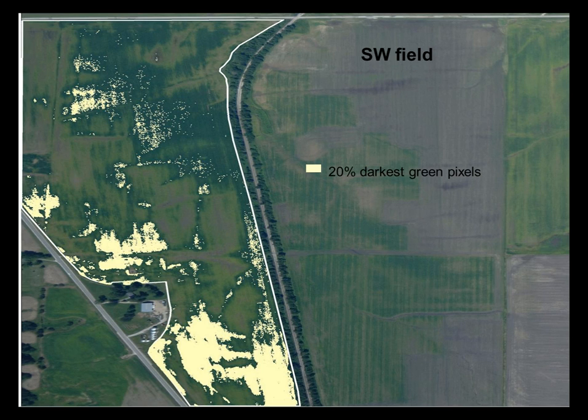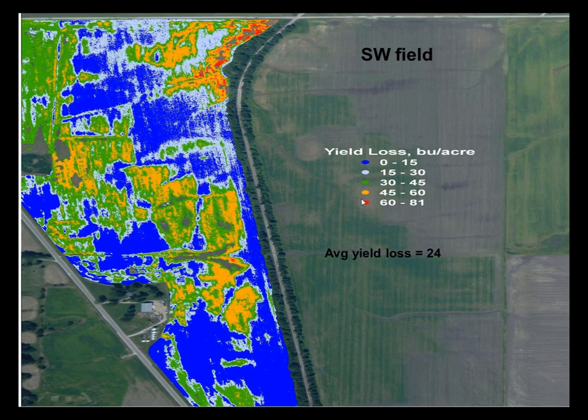And the first diagnostic step is how much yield are we losing? The dark blue areas below 15 bushels per acre, I would say, are not going to be economical to treat. The light blue areas get into the first that's economical to treat. That's a pretty small area. The orange and green are the areas where you'd really want to treat. You're looking at 30 to 60 bushels of loss, and they're quite substantial in terms of acres.